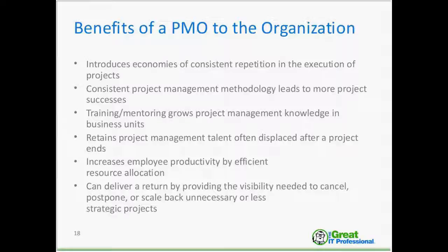Okay, so the people in the PMO get it, right? They're project managers, their life is project management. But the business units need to understand, why do we need a project manager? Why do we need a PMO? Okay, and that's part of our job as project managers, to help people understand what our role is and how we can help them make their business projects successful.